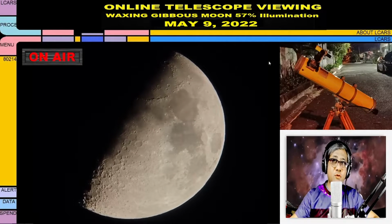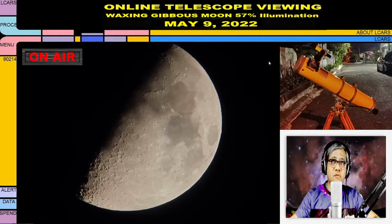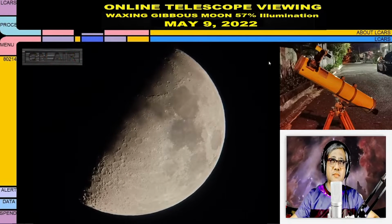Okay, so again in a few minutes we will again magnify the image of our waxing gibbous moon.